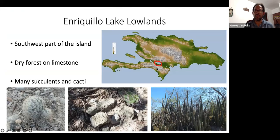After the Bahoruco Mountains, we crossed down to the Enriquillo Lake lowlands, which is the lake that got trapped when both islands collided. This area has a salt lake, and it's a lowland. It's almost flat. In the middle of the lake we have a small island called Cabritos Island, and a couple of other islands which are seasonal, because the lake fluctuates depending on rainfall. Sometimes the lake increases or decreases in level.